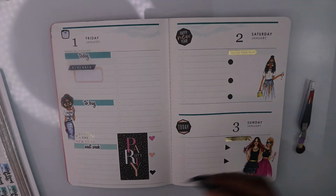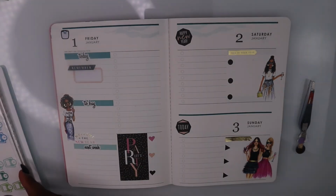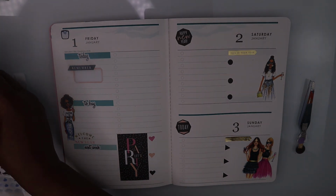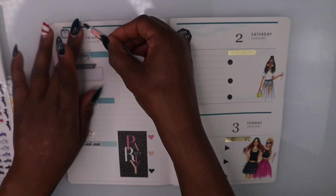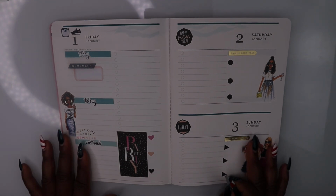So that is my scale, and I like the smaller versions because they're less intrusive than the larger ones were with the hexagons. I also have my little shoes here to record my steps, so I can actually keep them both up in the corner, which is pretty cool. That is my weekend spread for the new year.